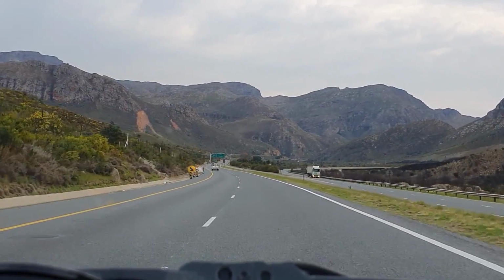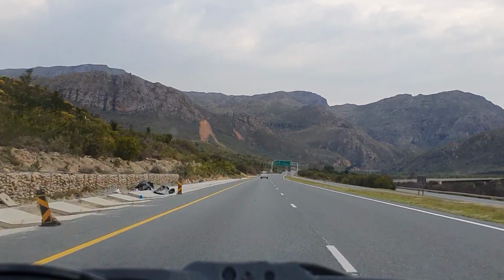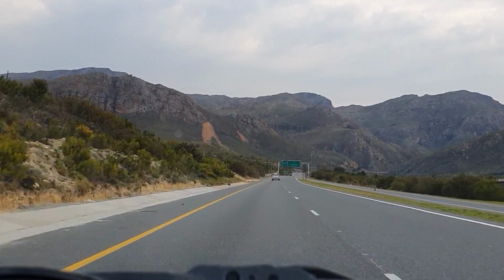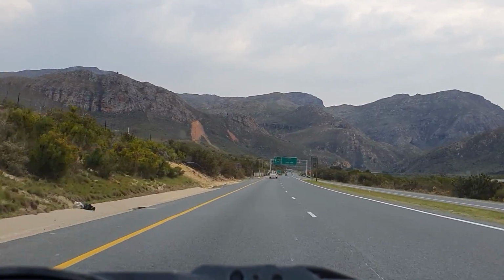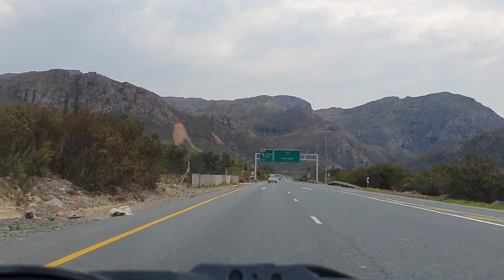Ahead is where I'll be turning away from the N1. Carry on straight, you go to the tunnel. I'm taking the R101.